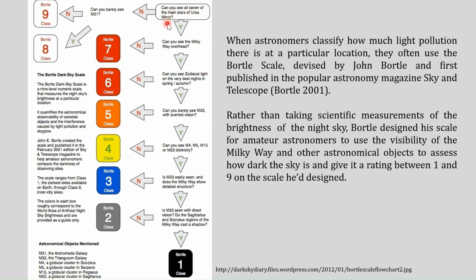So it starts from the very first question: can you see all the 7 of the main stars of Ursa Minor? If no, then can you barely see M31? If no, it means it is class 9. If yes, then it is class 8. So likewise, we have different questions, and accordingly we have the different Bortle scales.